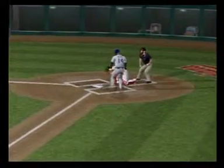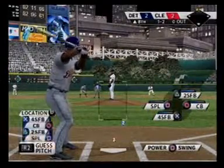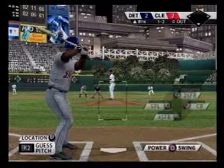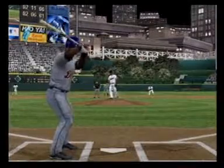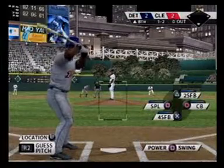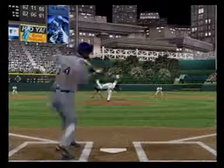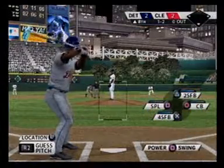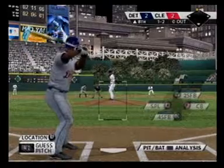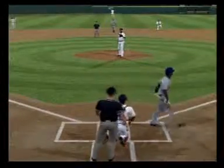Let's check this out again. Maybe the catcher's been thinking about his last at bat because this is a ball he should have come up with. And this will find the seats behind the first base dugout. Fouled back. Got him. So he's down on strikes for the second time here tonight.